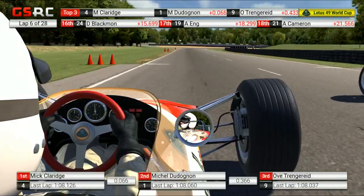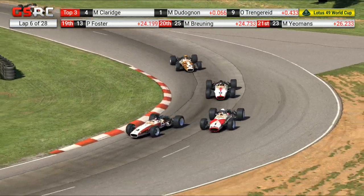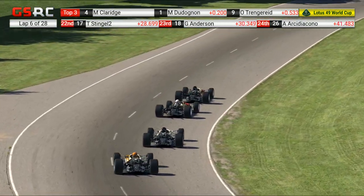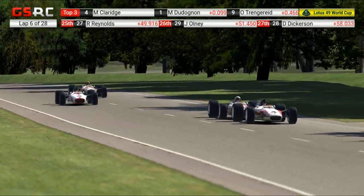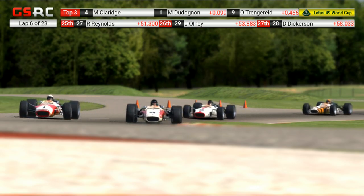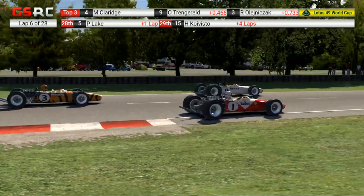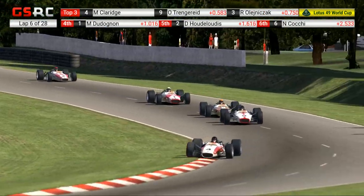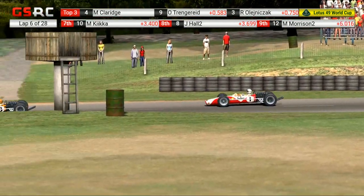On the outside, once again, braking later this time around. Michel Doudignon going into turn one. Mick Claridge slides a little bit. Oh, Doudignon has to take the long way around. Almost gave the opportunity to Trangere again on throttle, just sliding, squirming very close now towards turn three. Once again around the outside, you can't put it side by side here, but it's very difficult. Starts to slide, going through the gravel, that gives over Trangere and Rob Olenek positions. One position, two positions, all the way back to fourth for Michel Doudignon.